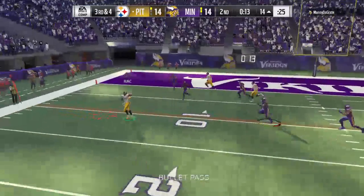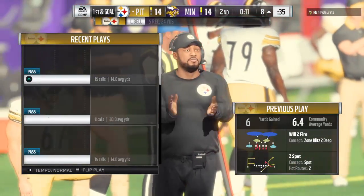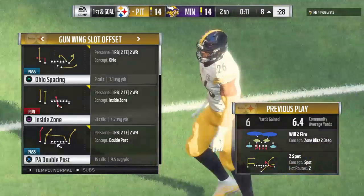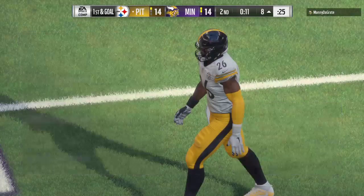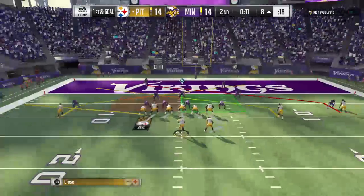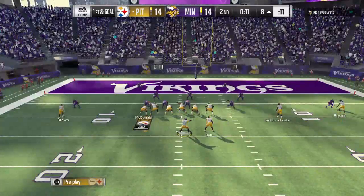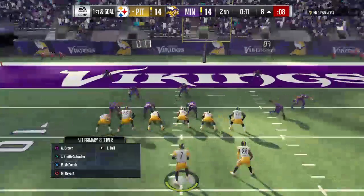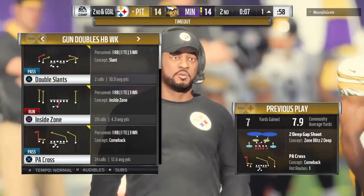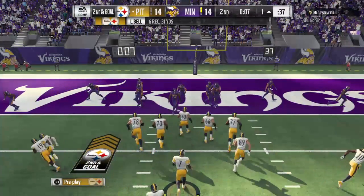Now it's Roethlisberger. This is Bell on the dump off. And he takes it inside the 10 to the 8 before he's out of bounds. It's a gain of 6 as they're able to convert, and now it's 1st and goal. Roethlisberger. And he's got it. And he'll be brought down right on the edge of the goal line at about the 1-yard line. Now a timeout. 7 seconds left in the first half. And the 8th play on this drive coming up.